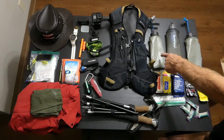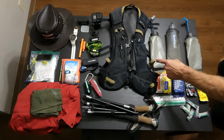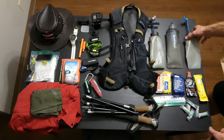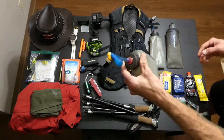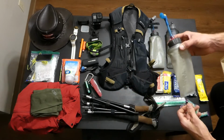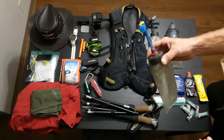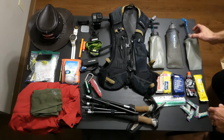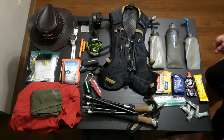Hydration wise, I've got two Ultimate Direction 500 ml soft flasks. I've modified them and added straws on because I hate having to crane my neck to get some water. They will be filled with Tailwind Orange, 200 calories in each one, so 2 scoops of Tailwind in each one. They'll be up front in these front pouches.